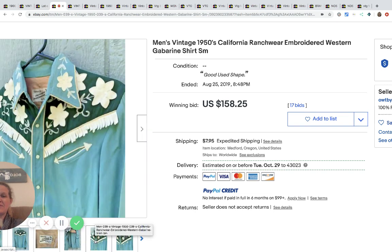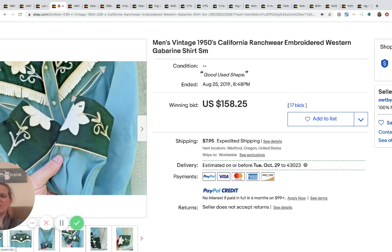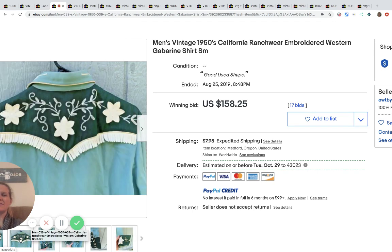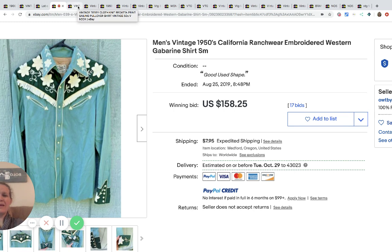I mean, it's very, very vintage. It's very cool. I want to see what the back looks like. They don't show the back. Oh, it's got a little stain. Got some issues there. Oh, there's the back. Super cute. Super cute. I don't know if a man would want to wear it, though. Most men don't want to wear things that are called super cute by a woman.